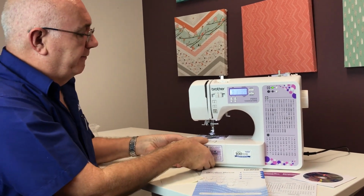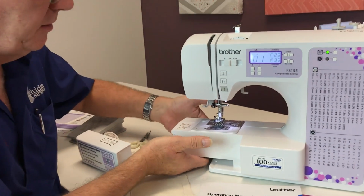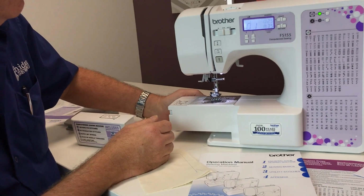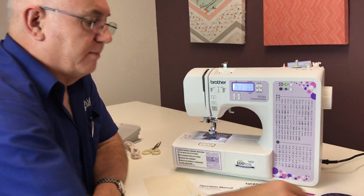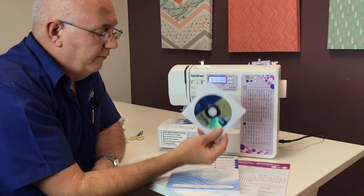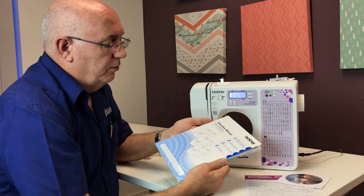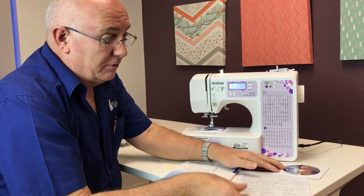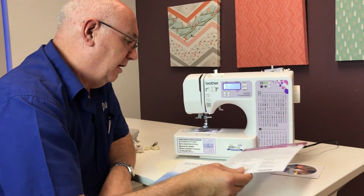And it also becomes a free arm, so this comes off, and if you're mending a cuff or a sleeve or the bottom of jeans or something, you've got a full free arm mechanism here to put the tube of the jeans around. That just simply slots back in there like that. It comes standard with an instructional DVD, so that gets you off the ground, up and running, so to speak. And obviously a very, very good instruction book and owner's manual, so that tells you everything you need to know. And as every machine should have, a quick start or a quick reference guide to get you going even quicker.